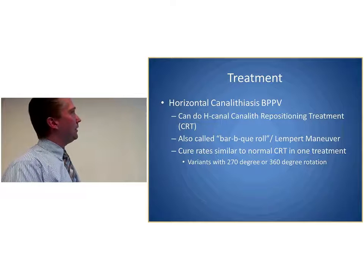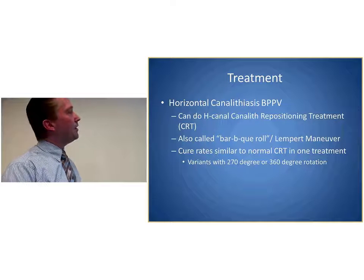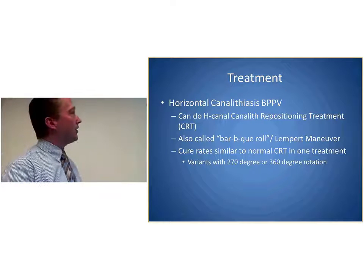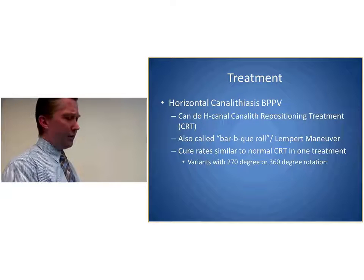As far as treatment for horizontal canal canalithiasis, you can do the horizontal canal canalith repositioning treatment, the CRT, which is also called the barbecue roll or the Lempert maneuver. There are a lot of studies on it. The cure rate is very similar to a normal canalith repositioning treatment for posterior canal BPPV, and there are a couple of variations to it.